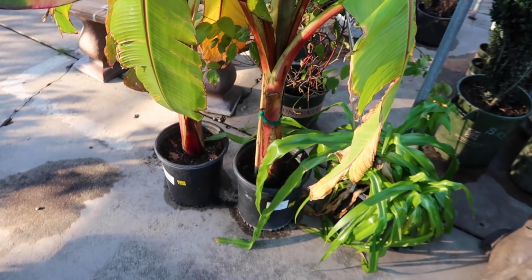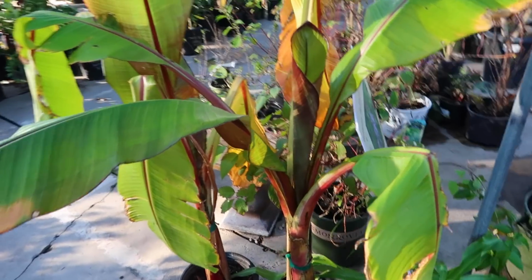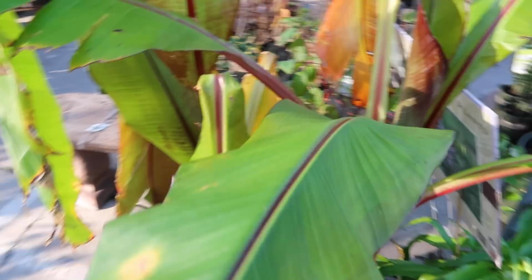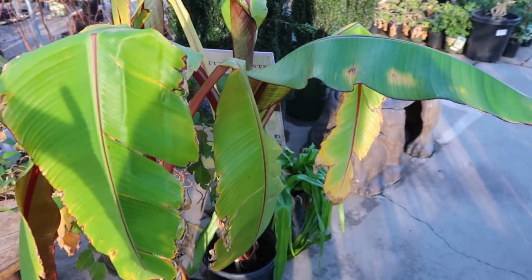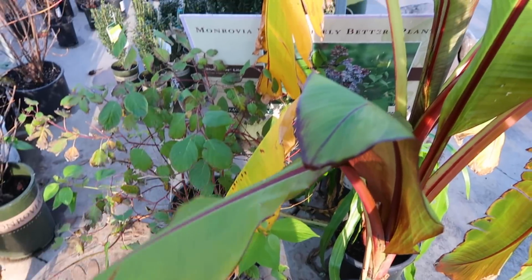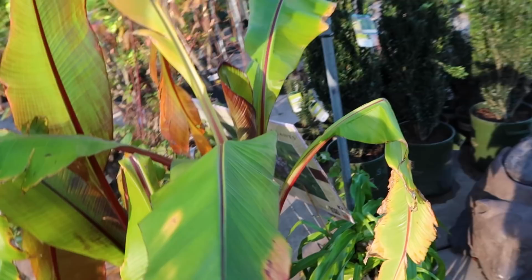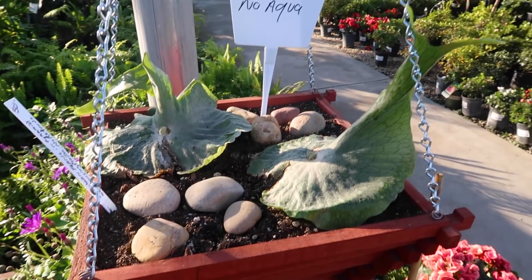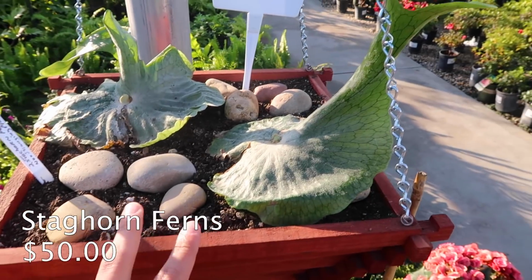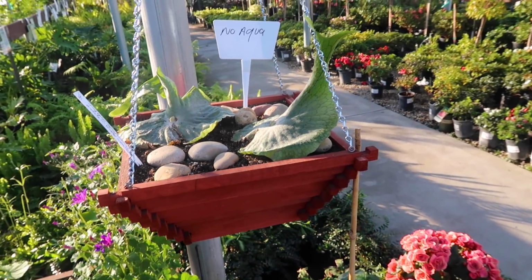All right, I found his brothers over here, and these ones are $30. Look at this leaf popping out. Seeing a good new leaf come out is just one of the best experiences ever. He's a little sad too. They're all a little bit sad. They just want a home to go to where someone will love them. Look at this cute little hanging bucket. This is $50 and it has two Staghorn Ferns on it. Don't water these guys. They don't want to be watered.